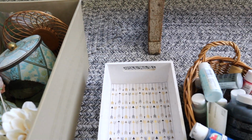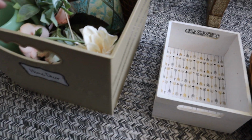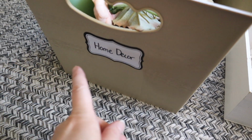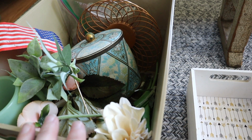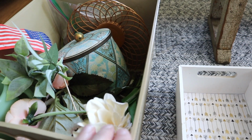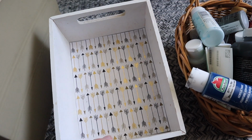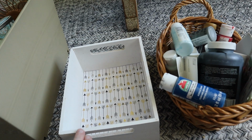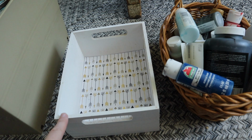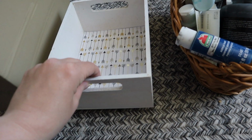Okay, so this is what I'm going to start with from that first cupboard. I have my home decor storage bin. I keep all the decor that I'm not currently using in this bin. This little bin I used to keep all my little nursing supplies in. Now all I need to keep out there is our coasters. So I'm just going to use my little coaster holder instead of this whole bin.